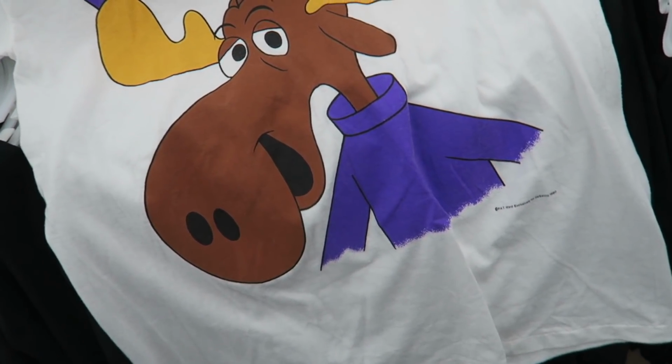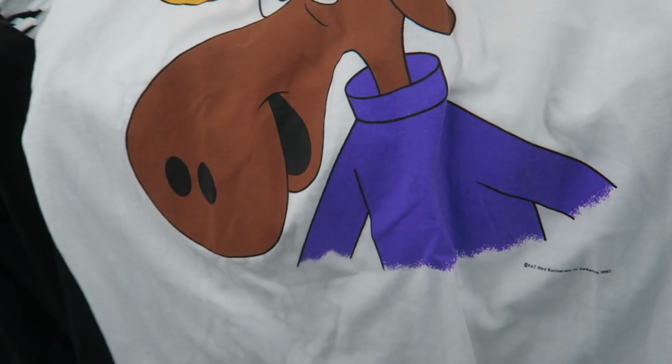Such a fire piece. Vintage Bullwinkle tee, huge graphic. See right there, let that clear up, 1990. Pick up.